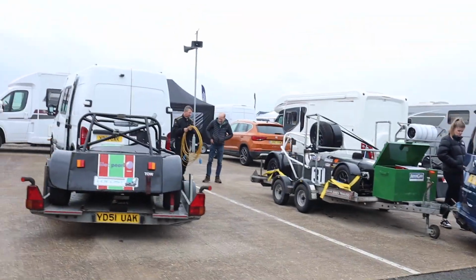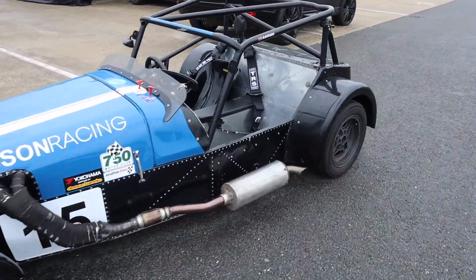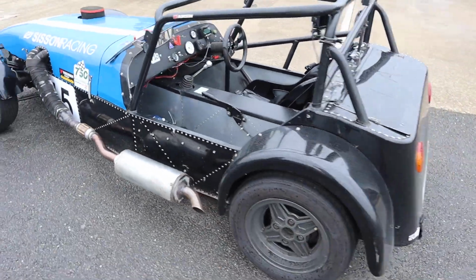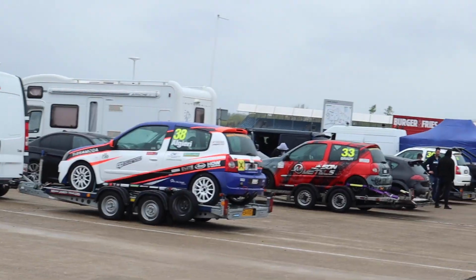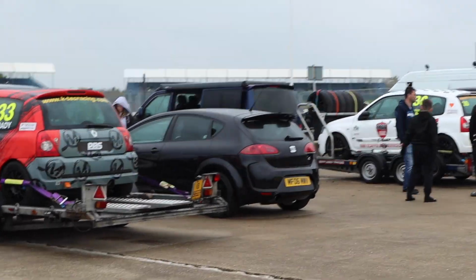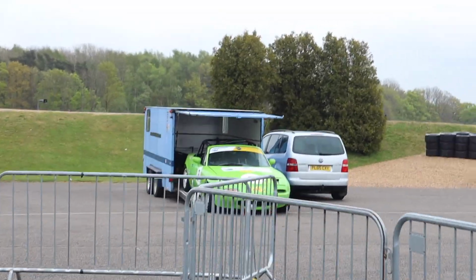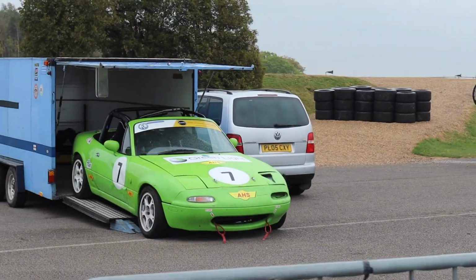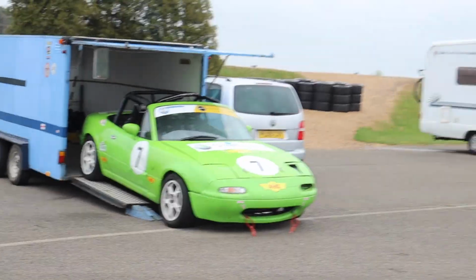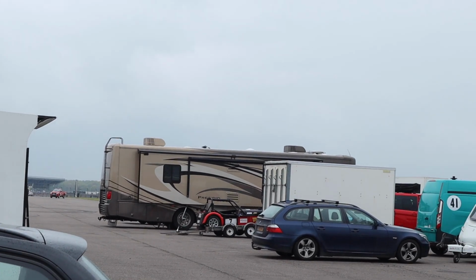Oops. Caterhams. Oh, they're crazy, aren't they? Look at that. Proper track cars. I mean, obviously, they all are. BTCC Leon FR, let's go. Always representing. Missed the MX-5's going out. Mark 1 MX-5. Headlights elite for an intake. Pretty cool. That Clio was absolutely rapid. Didn't see that one, I don't think. What an absolute unit of a camper that is.